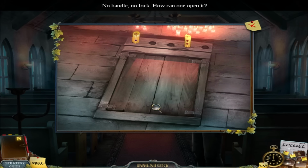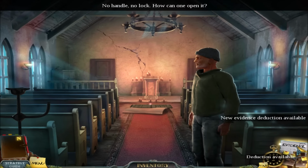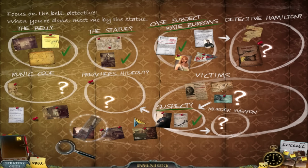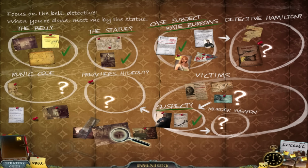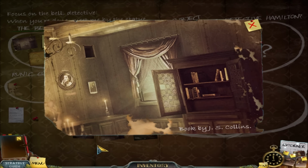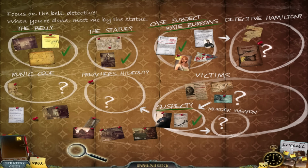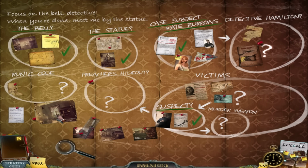Yeah, we knew something was down here because of one of those photos. And we have a new deduction. So where was the photo? One of these, right? No, not this. That's a secret hideout. Well, that's where we knew about that book. Maybe we didn't have a photo of the church. I could be wrong.